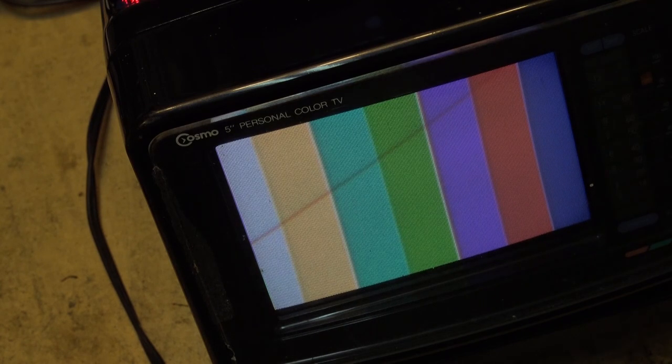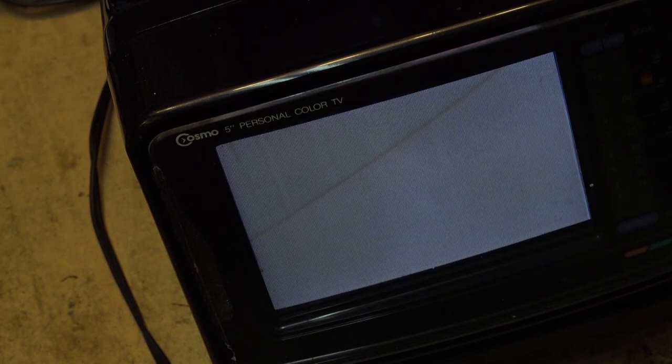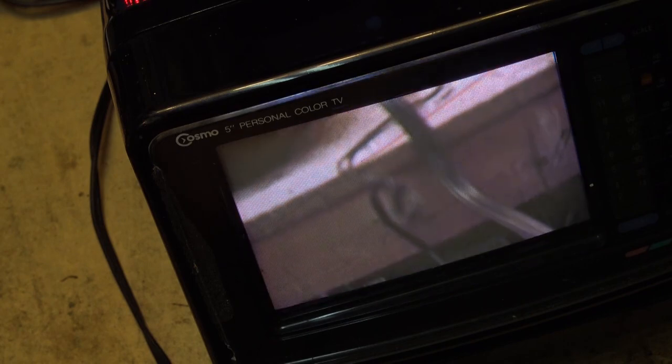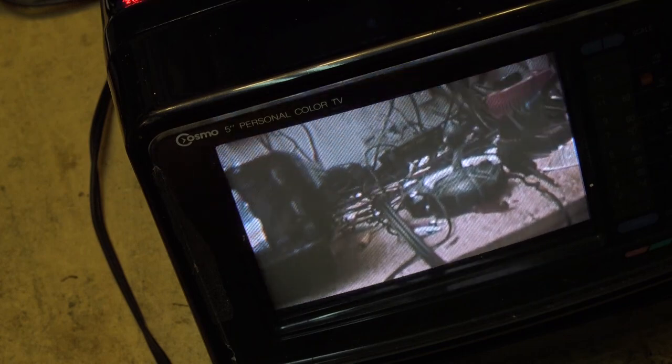So there you have it, my little 5-inch Cosmo color TV is now operational. Okay, I can put the camera on here. I got the camera on. I can turn on the camera and actually get a picture off this thing, I think. Camera mode. Oh, this camera's huge. There. Now this camera has a crappy picture.